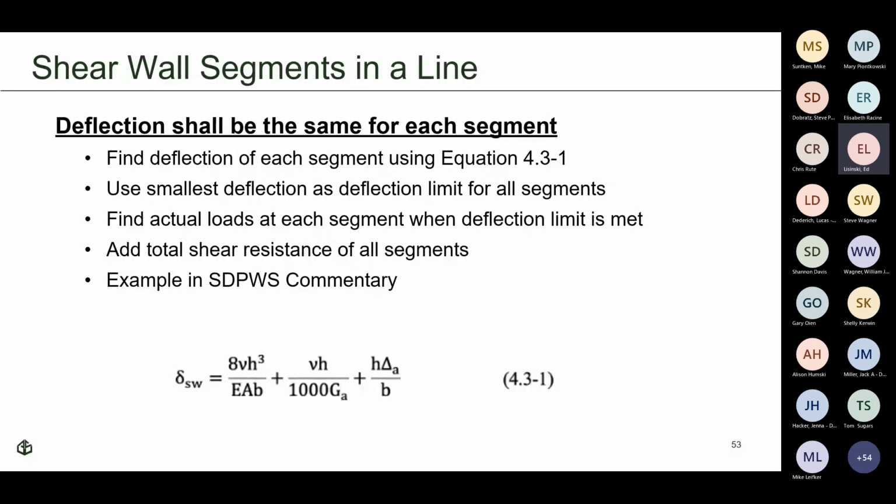Let's see, deflection. Usually you're going to have a lot more than just one little shear wall panel in a building. You're going to have multiple out there. You do have to watch for the deflection on those, because if one panel deflects a half an inch, and the next panel down deflects an inch, you're going to have some issues there, right? So you have to make sure that if this one's going to deflect a half an inch, this one can only deflect a half an inch. There are some adjustment factors in there to make sure that you're only allowing that other panel to deflect a half an inch.